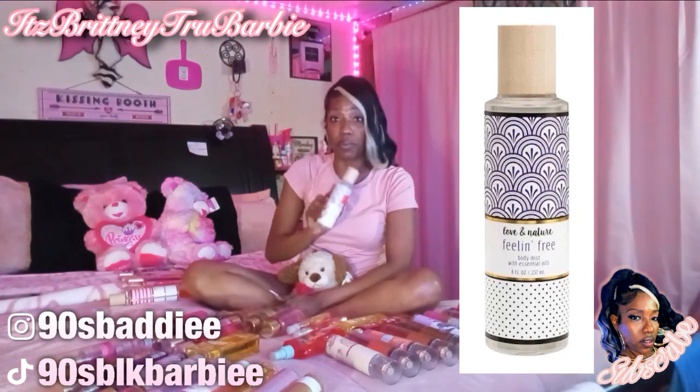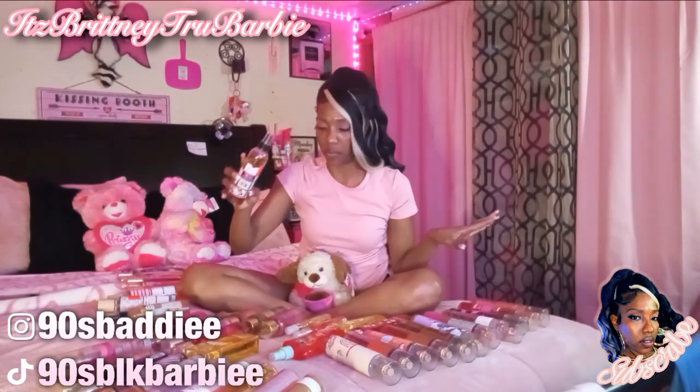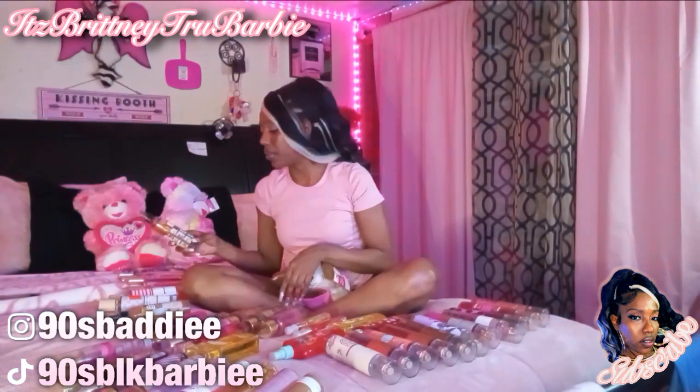And now, if these are dupes for something, I don't know what this one is supposed to be. A new brand that came out not too long ago in Walmart, Find Your Happy Place. And this one is Sweet Treats. I love this one. This one is brown sugar and caramel. That's why you see how full the bottle is. I'm not using it because I'm trying to save that for my vanilla scent body wash and stuff. So we have that one.